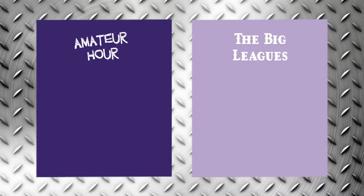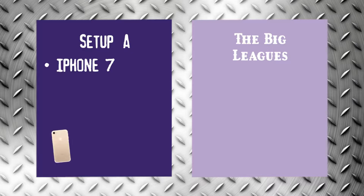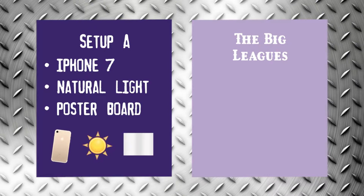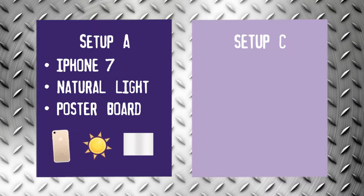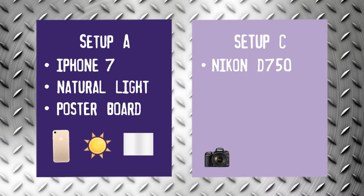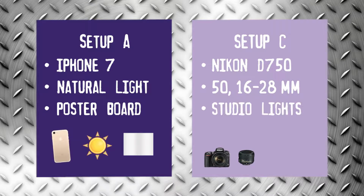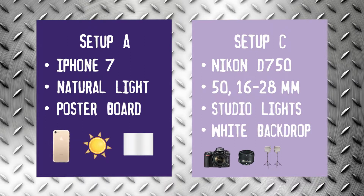These are the two setups that I'll be working with. On the amateur side, I'll be shooting with an iPhone 7. This one is a pretty good camera in natural light. If you don't have any equipment, then natural light is generally going to be your best bet, with a white poster board as the background. For the professional photography setup, I'll be shooting on my Nikon D750, which is a full frame camera, a 50mm and wide lens, professional lighting and LED panels, and a gigantic white backdrop. We'll call this setup C. You'll see why at the end.